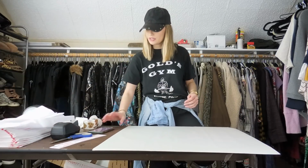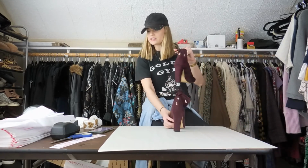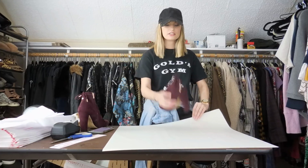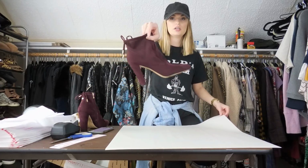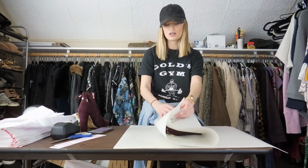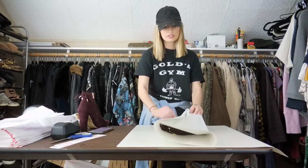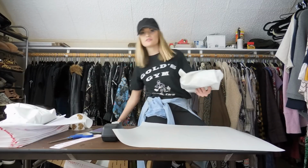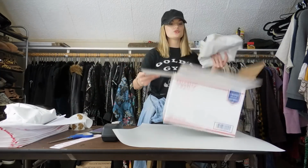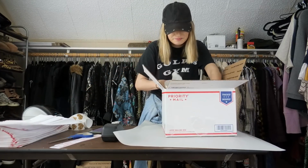So next we have another bundle. It has 2 pairs of shoes. These Ivanka Trump purple booties, heeled booties. I got these in a thredUP rescue box, which I pay $6 per pair of shoes in those boxes. Okay, so that's the first pair of shoes, and I'm going to put these into my big box. This is box number 7 from USPS.